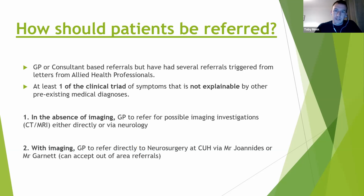And we have some patients referred into our service, and when we assess them, we don't think it's normal pressure hydrocephalus. But what we're hoping as part of our project is that the more people are aware of this condition, the more referrals we can get, and the more patients we can help and treat for this condition.